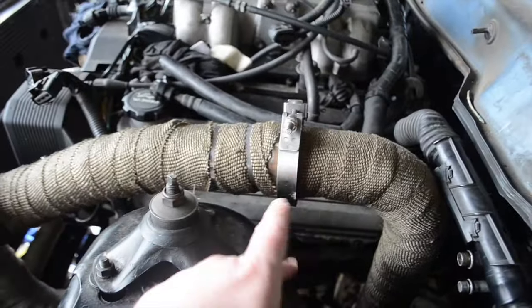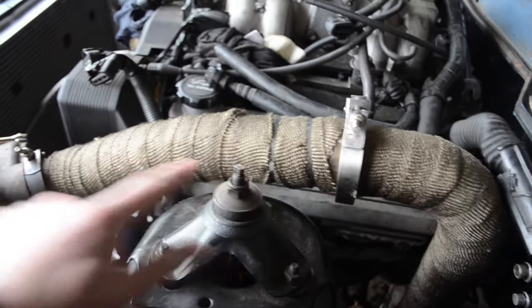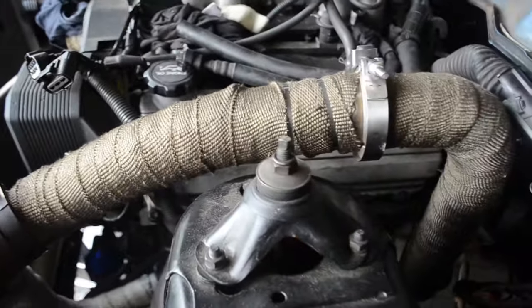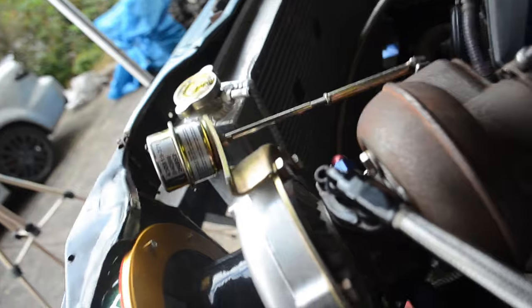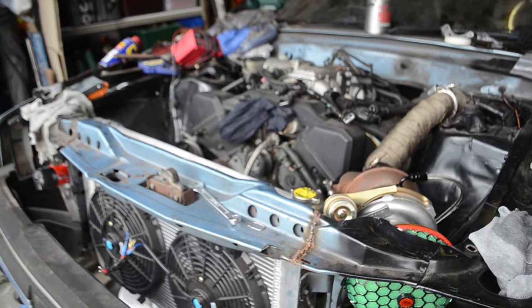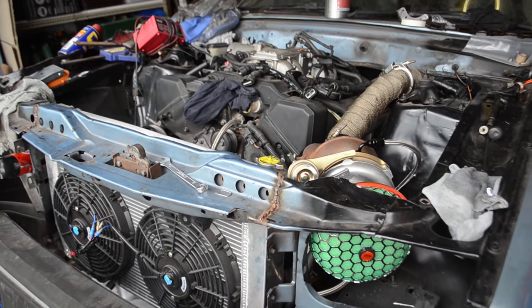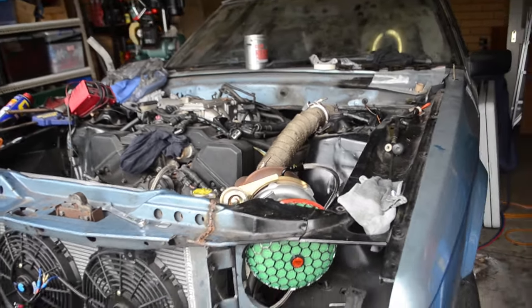But I just thought, if I remove a section here, so once again, I probably could have made that lower, but if I remove that section and undo the things, I can remove the whole turbo system easily without having to crawl under the car. But everything fits really nicely, very happy with it, and yeah, that's the turbo system in the car.